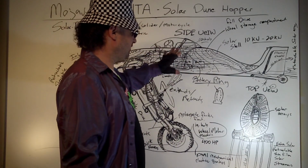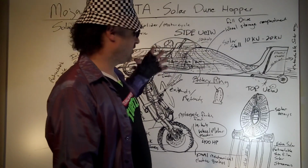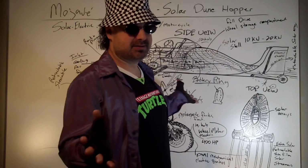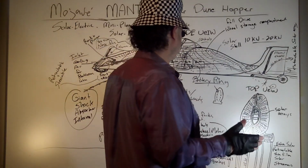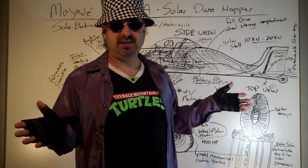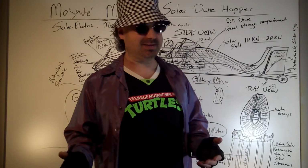And with just a few modifications, this is the one-seater. With a few modifications, this could be adapted for not only recreational, but military use too. So, the Mojave Manta has it all. And the big thing is these things just sit out in the sun and wait for you to fly them and ride them around, and you're going to want to too.